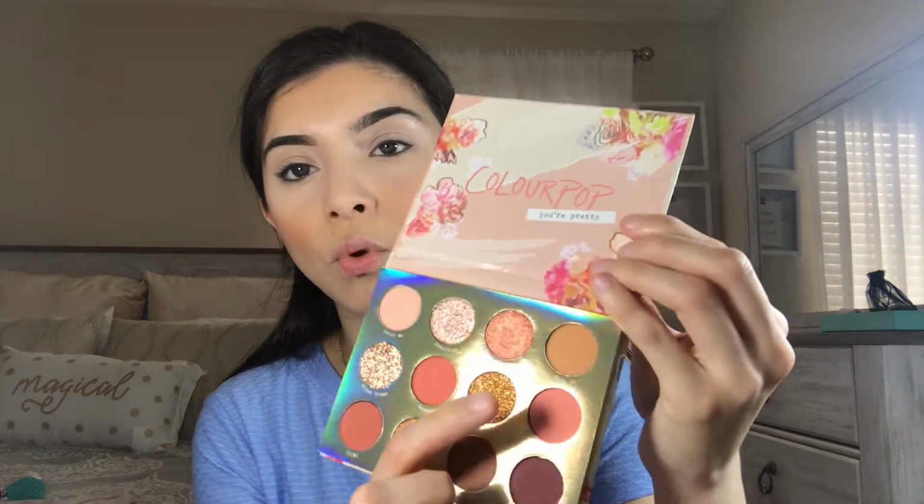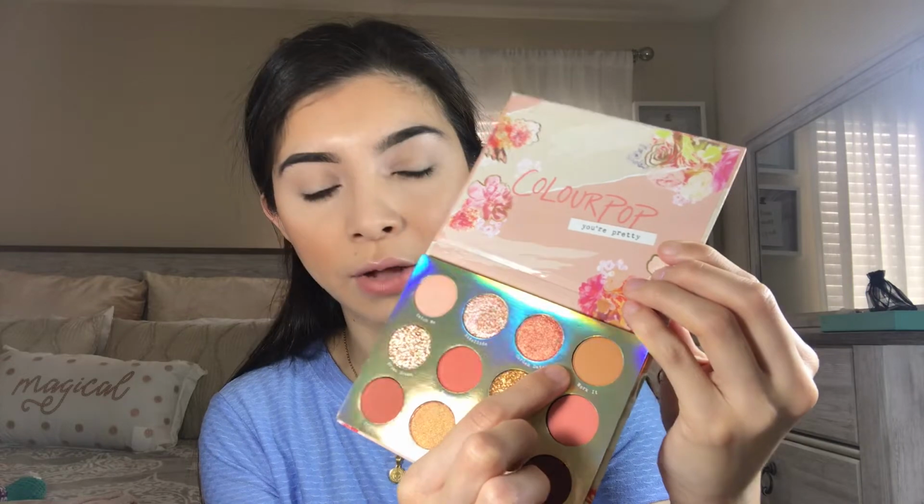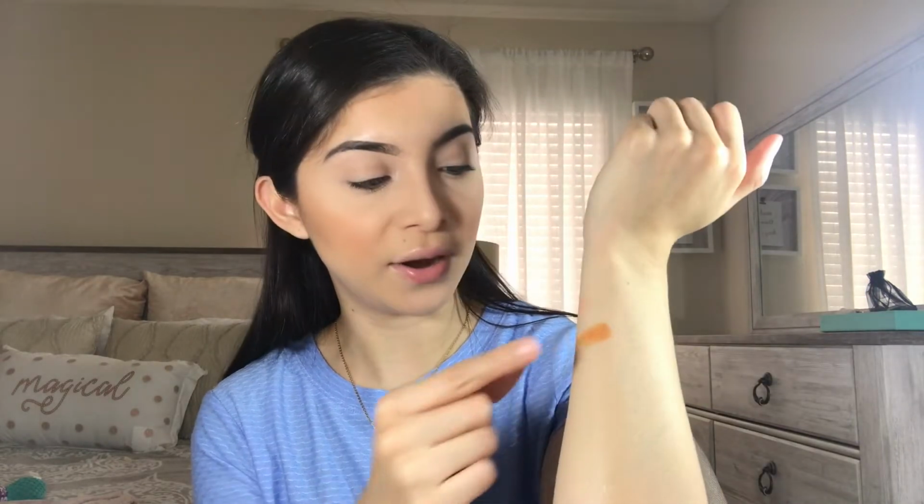This one's a little bit lighter, which is not very pigmented, but it is a very light transition shade, which is not so bad. Go ahead and take Work It, which is more like a lighter brown shade. Okay, that one is very pigmented because it's more like an orangey shade, so I think this color is absolutely gorgeous, like for fall.